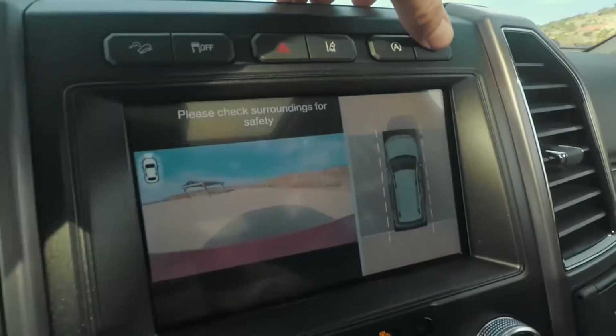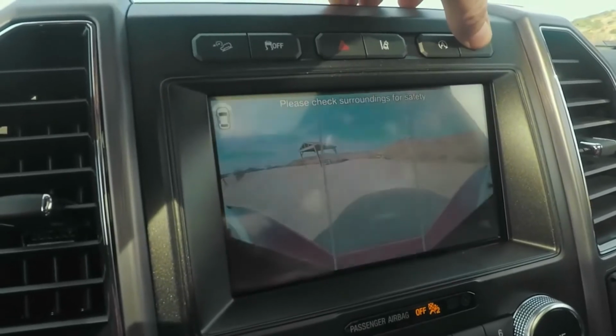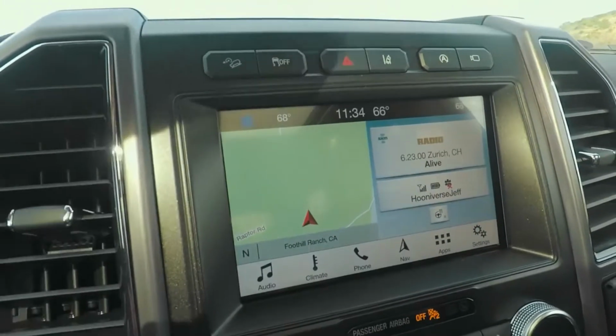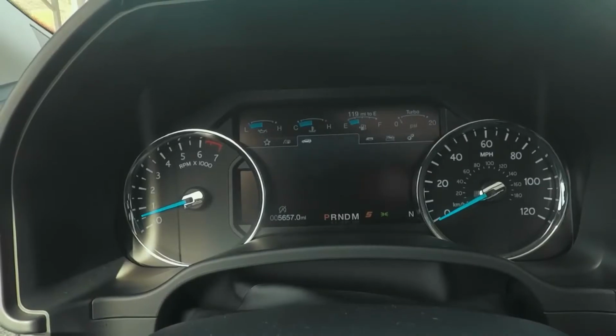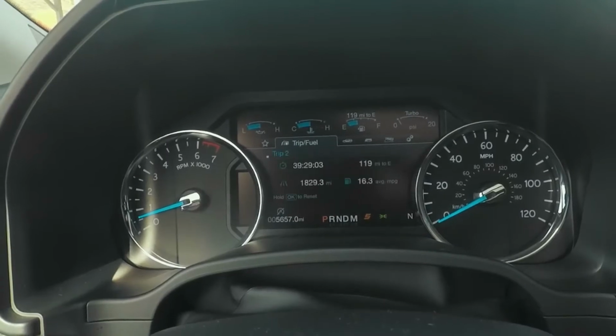You've got the updated Sync system here in the middle with its touchscreen interface. You've got the vehicle information system in front of you that can display your speed, your towing information, your off-road information, various things like that. Your fuel economy, let's just take a peek and see where we're at: 16.1. That's actually not bad in a vehicle that weighs 6,000 pounds.